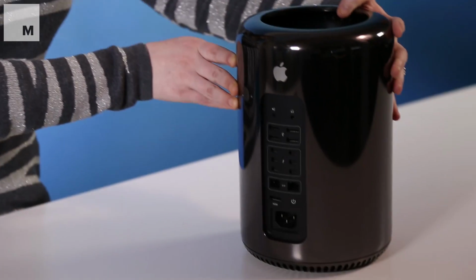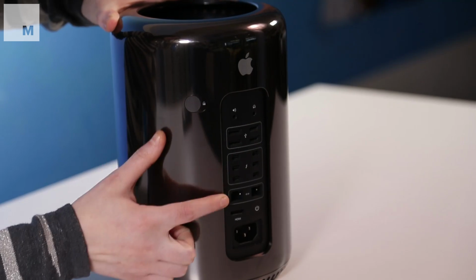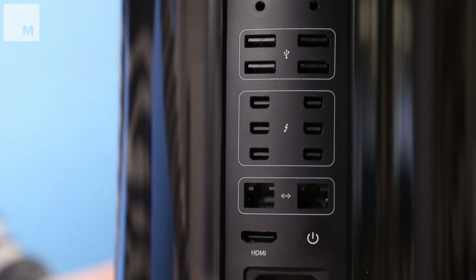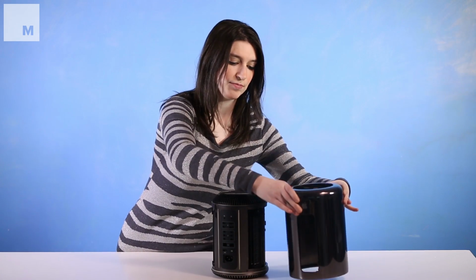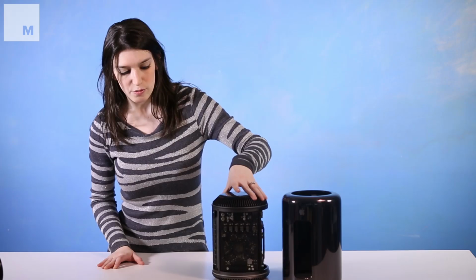So as you can see from the front here, you've got 4 USB 3.0 ports, 6 Thunderbolt 2 ports, 2 gigabit Ethernet ports, an HDMI port, and you can lift the cylinder off like so. And this reveals a very, very beautiful and futuristic looking computer.